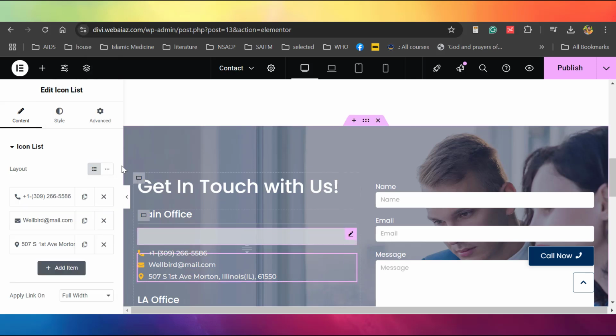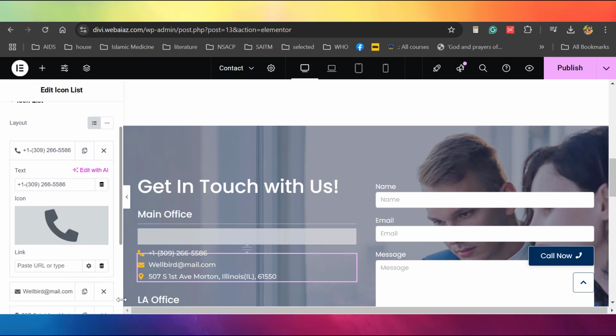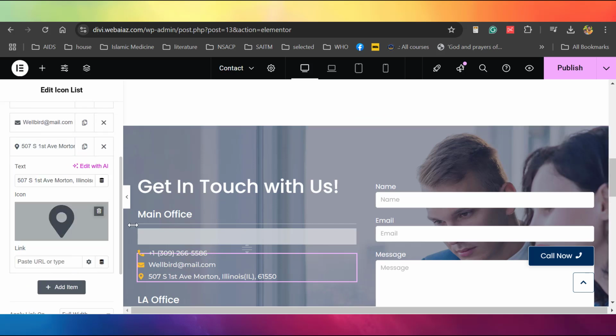And once you click this icon list, there are a telephone number, email, and the address. So once you click, you can click this text icon, and if you want to give the link, you can give the link. Similarly, email and the address. So there are too many items. The same thing is displayed in different ways, so you can keep the preferred one and others you can delete. On the right side, this is the form.